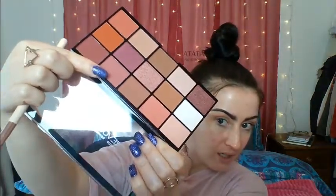That is mega pigmented. It's a lot more orangey than it looks in the pan. And you really don't need a lot of it at all. Okay, so then I'm going to go in with a smaller fluffy brush, which is from the Makeup Revolution Nudes collection that I got for Christmas. What shall we use? I think I will be using this tone here.